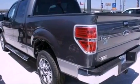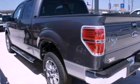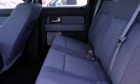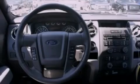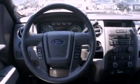and stability control systems, an engine immobilizer theft deterrent system, 12-volt power outlets, an anti-lock braking system, side curtain airbags, door reinforcement beams, and power windows.